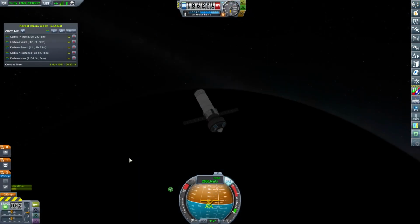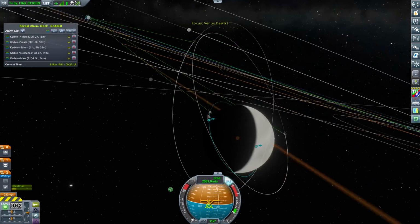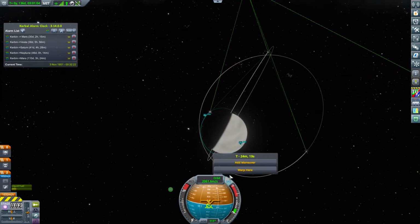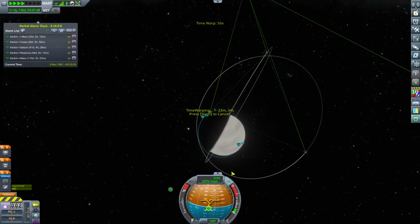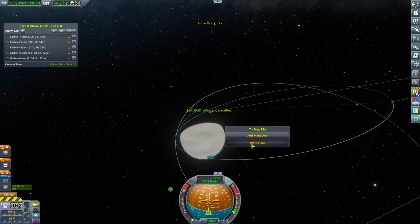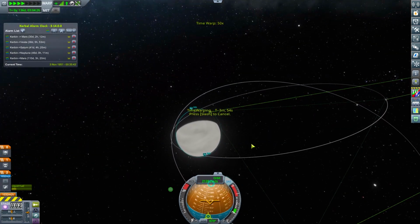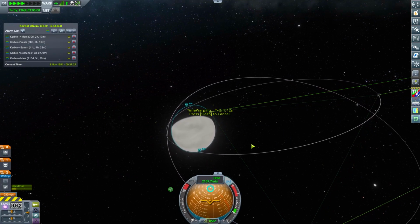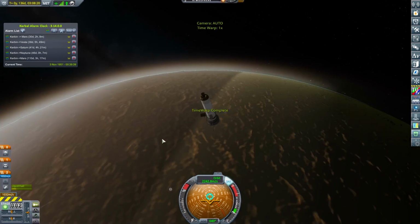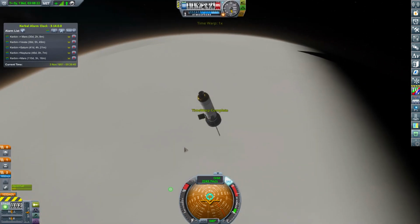Right, we are back. I'm looking at this and I'm going, right, when are we going to start our braking burn? I wonder if we can go to about here. So warp to there. Is it going to let me? Oh, no. We're going the wrong way around. I need to be here then. Okay, warp to here. Yeah, I want to just land in the light and I want to have signal. So the good thing is we've got this thing here right now that's going to provide us with signal. Oh, we saw something underneath the surface there.